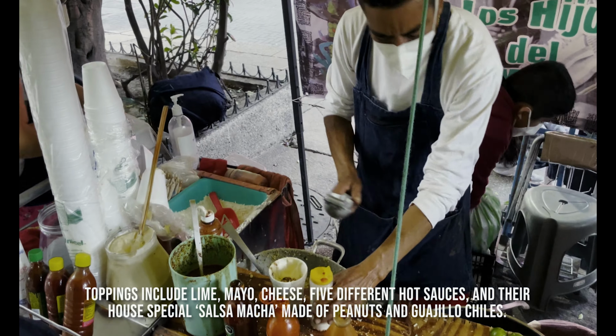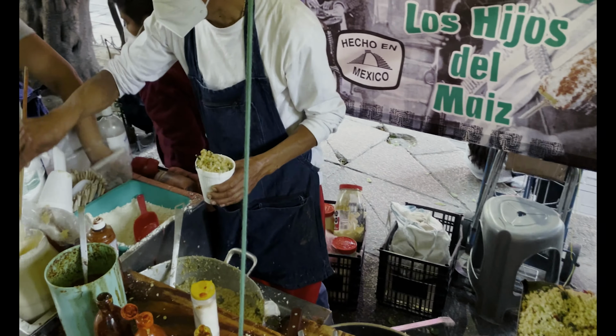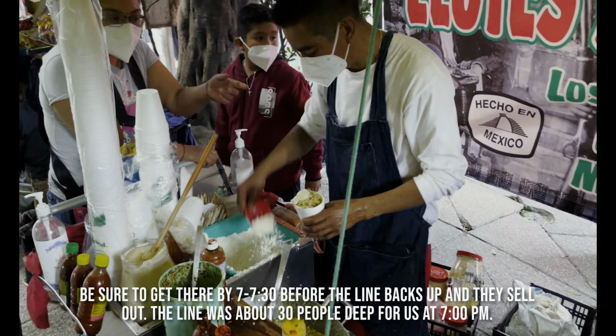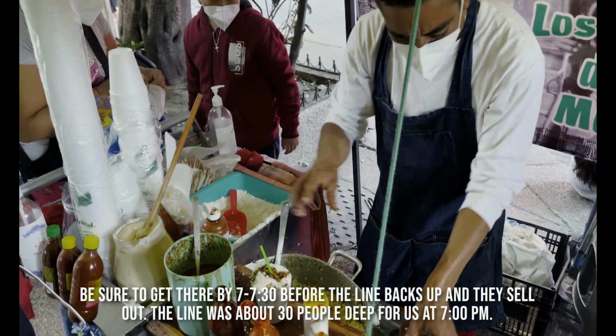I went with a mix of both, and watching this guy top everything was incredible. He tops it with lime, mayo, cheese, 5 different hot sauces, their house-made matcha sauce, and then goes back through all of those ingredients at least 2 more times.